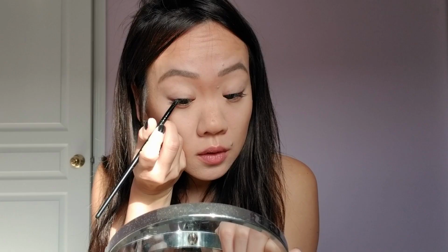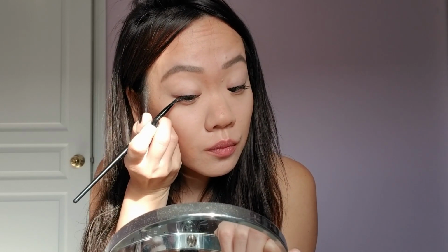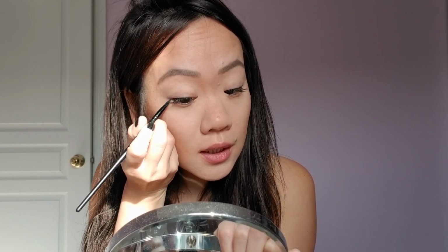Okay, so I am just going to rub that in. Guys, I love this eyeshadow primer. You get like the best bang for your buck. It's so good. First, push it in to my lash line all around.